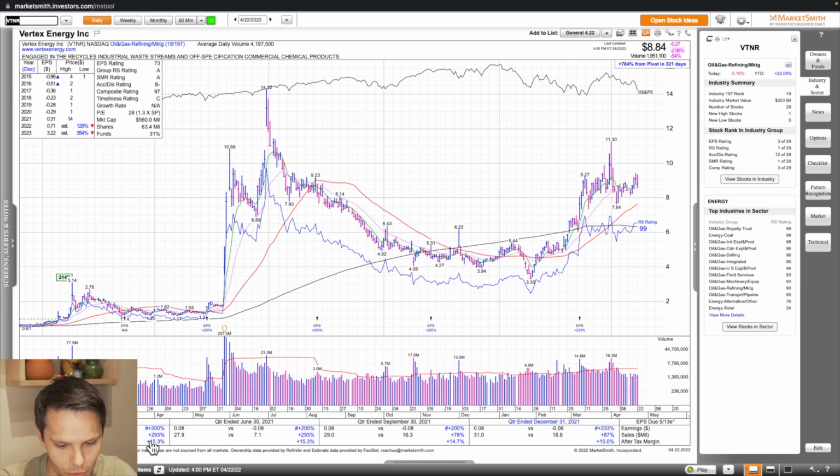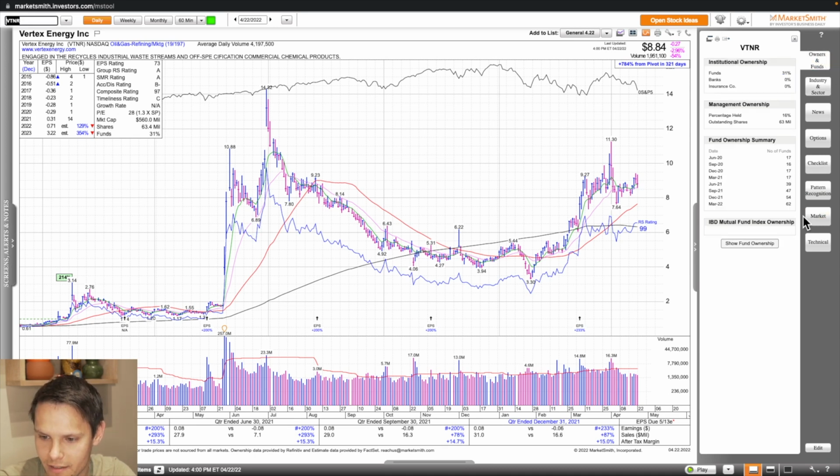Earnings per share up 200% year over year for the last 4 quarters, basically. Sales up 293, 78, and 87. And after-tax profit margins, 15, 15, 15, and 15. Within the group of 29 stocks, it's number 1 on relative strength, number 3 overall composite basis. Fund ownership has been rapidly increasing on this from 17 in March of 2021 to 62 this March.